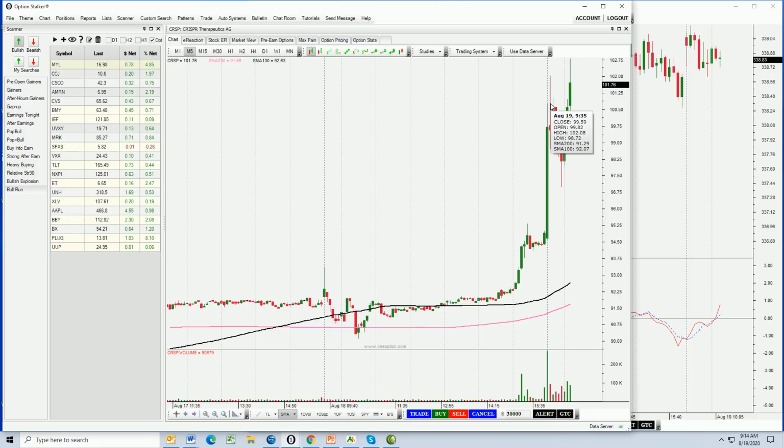But if it holds that gain right in there, and then I get another candle that starts ticking higher, and I've got that D1 breakout on a daily chart, I know I've got the real deal, and I know that there's something happening in this company, that this is big news that has hit the market. So in those instances, you can't wait around. You've got to just buy the stock.